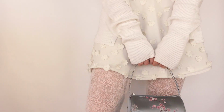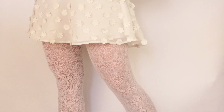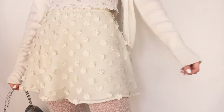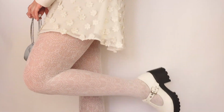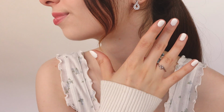It has these cute three-dimensional flowers that are made of the same material sewed onto it, and they give it that hyper feminine dainty look that we're going for. But this could also be replaced with a tennis skirt or even a flared denim skirt. To match the white in the top, I also added some lace tights, Mary Janes, and a hair bow to accessorize. And then to match the blue, I also added this cherry blossom print mini bag and a heart choker.